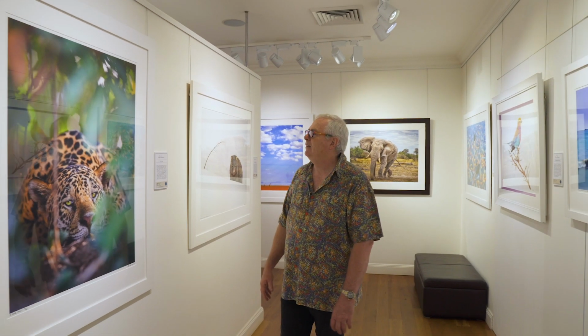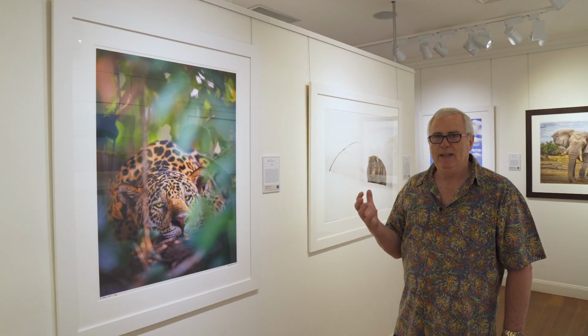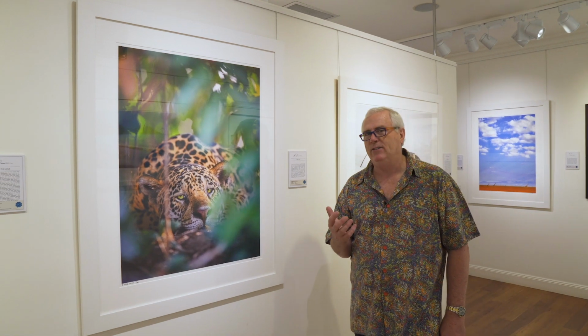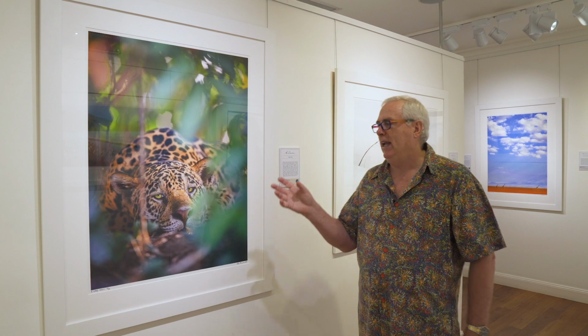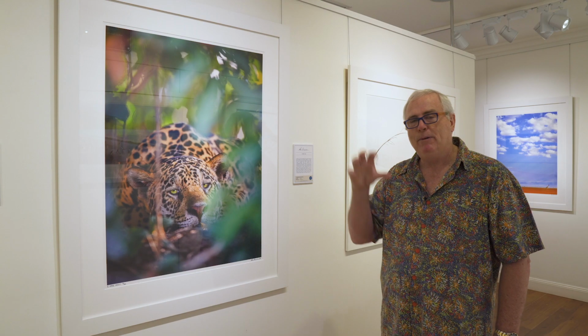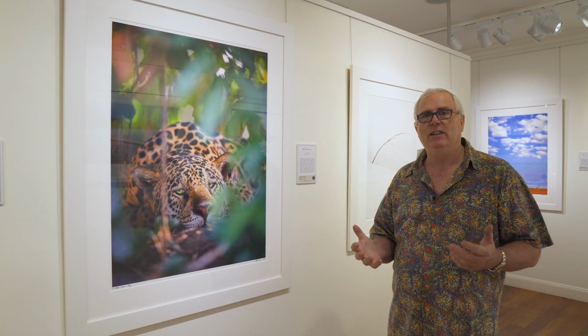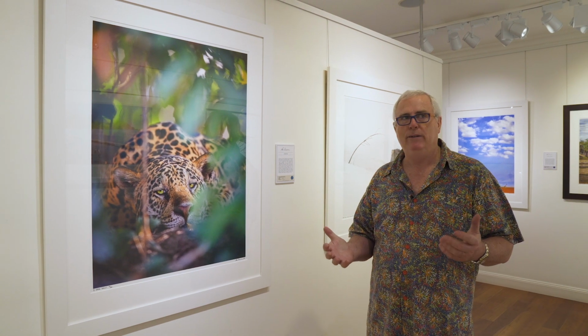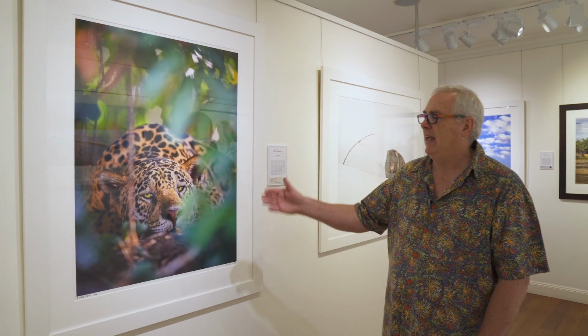Now, here's another one, and this one is called I See You. Now, this is a jaguar. These are one of the most powerful cats you'll ever imagine, because their jaw strength is incredible. They will actually sit here on the banks of the Amazon or on the rivers, waiting for crocodiles to come by. And they'll actually jump in, grab a crocodile and pull it out onto a bank. Now, that's some serious power. I mean, who'd try and jump on a crocodile and bring him out on a bank?